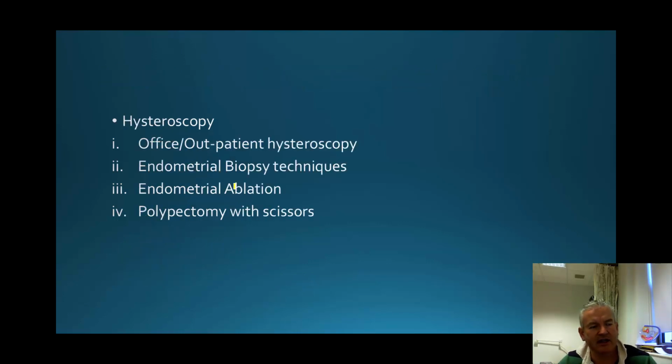Hysteroscopy: when we look at the technical skills required, our trainees finishing their training should be able to perform office or outpatient hysteroscopy. They should have a familiarity with a variety of endometrial biopsy techniques, but certainly techniques through the hysteroscope. They should be able to perform second-generation endometrial ablations and probably polypectomy with scissors. Getting exposure to resecting fibroids and also resecting intrauterine septums could be problematic. So I think offering it as part of this current offering would not be smart.